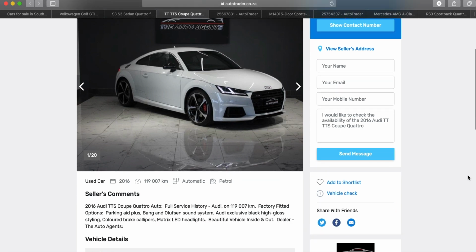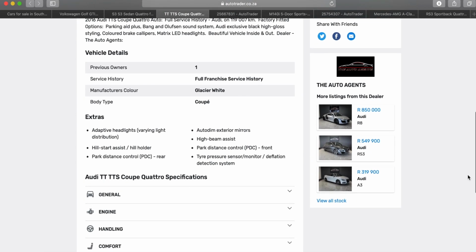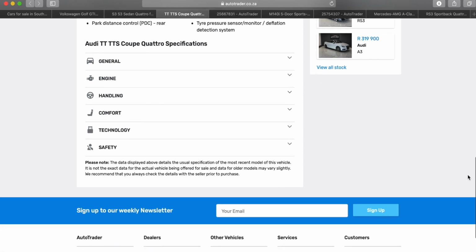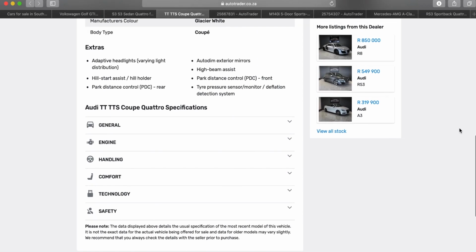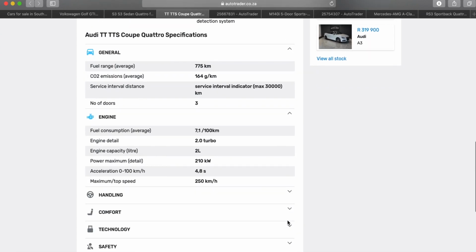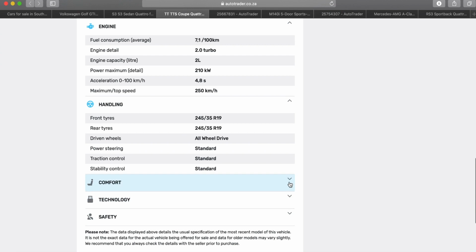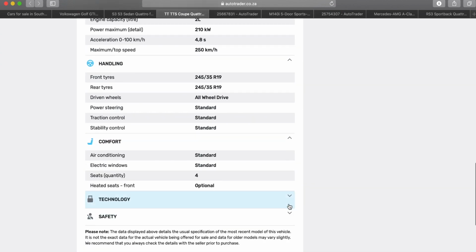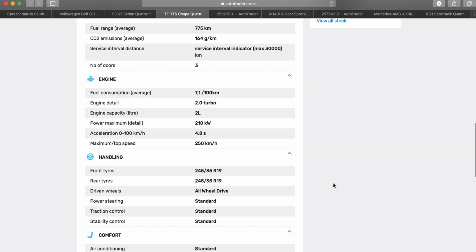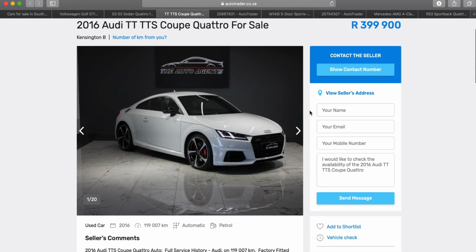So this one in particular, it's got the full service history, and we have seen TTs. I mean, we've seen Thanos, we've seen Stunner's TT. These TTs have incredible potential, and they are so quick. Think about the light body and the all-wheel drive that this thing comes in. And they're quite comfortable as well. I've test driven a few RSs, and they are comfortable. I mean, Audis are really comfortable as well.